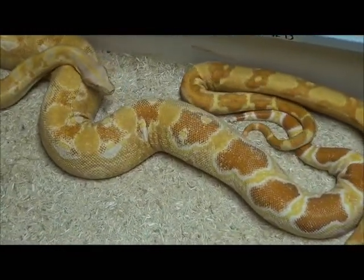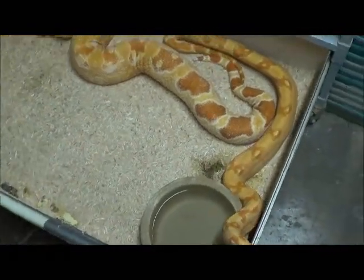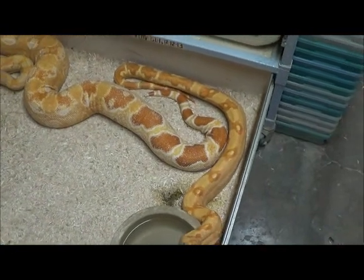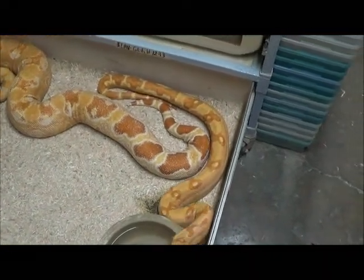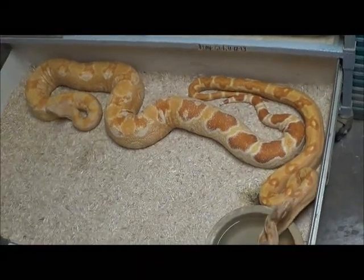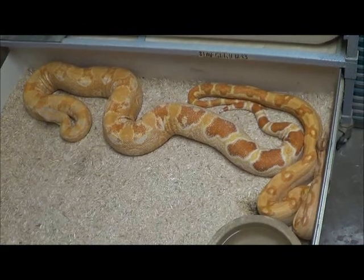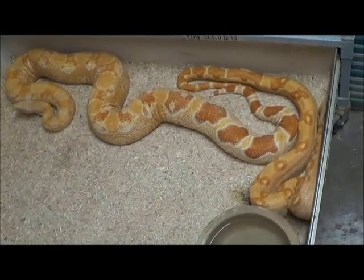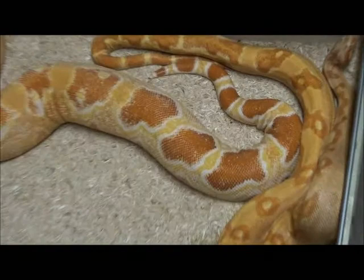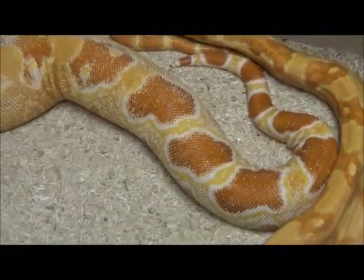So what I'm doing here is, the hopes are that these guys reproduce together, and we'll see if we get an entire batch of lavender animals, if we get animals that are many times better than both of them. Don't know how this gene is working. This was, like I said, a freak litter.